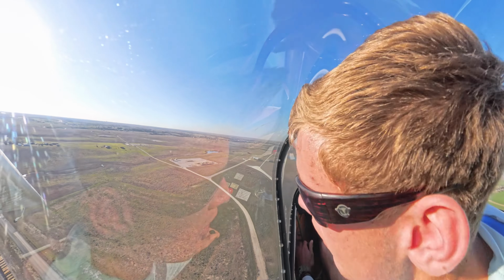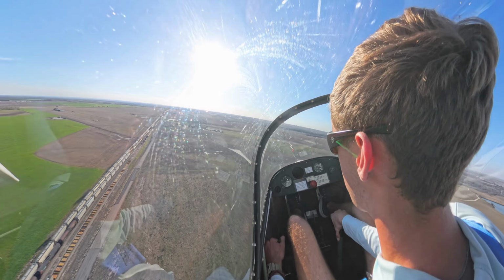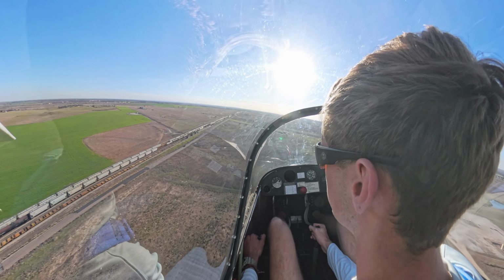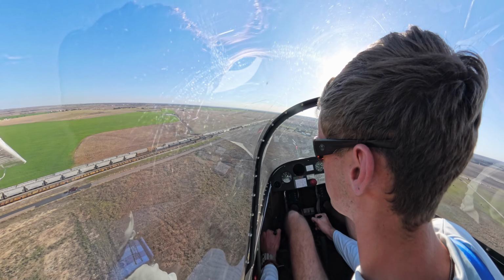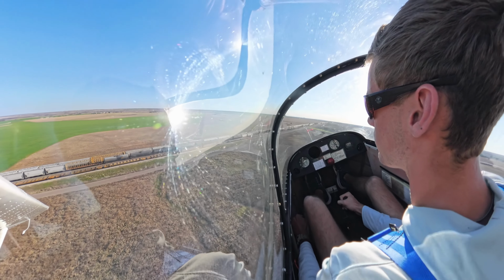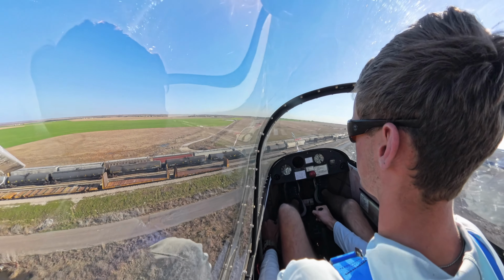There we go, starting the left turn. Gonna cheat the base to final turn, no reason to square it off, and follow the train tracks in at a 45. Keeping that spoiler in. I have plenty of speed, plenty of altitude. I'm gonna bleed it off with the slip a little bit. Letting off that energy, maintaining that airspeed.